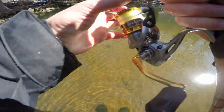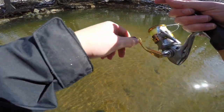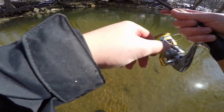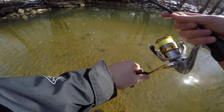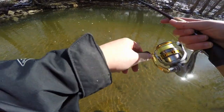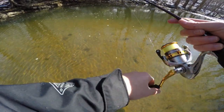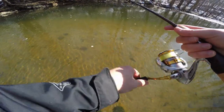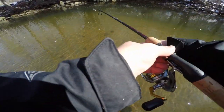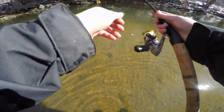My hands are going to be freezing cold again now that I just released that fish into the water, but the adrenaline will warm that back up here shortly. Where there's one fish, there's usually more, so maybe we'll find a couple more out of this hole. First fish on my new setup actually as well.